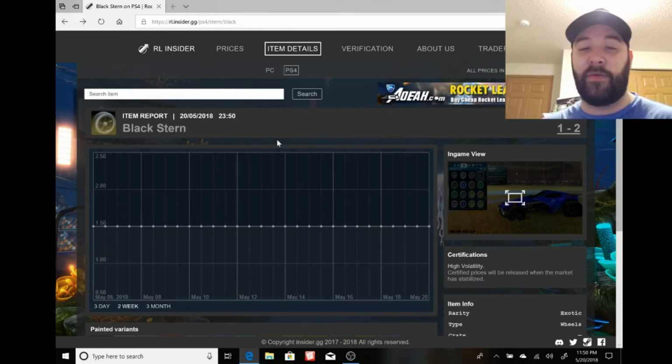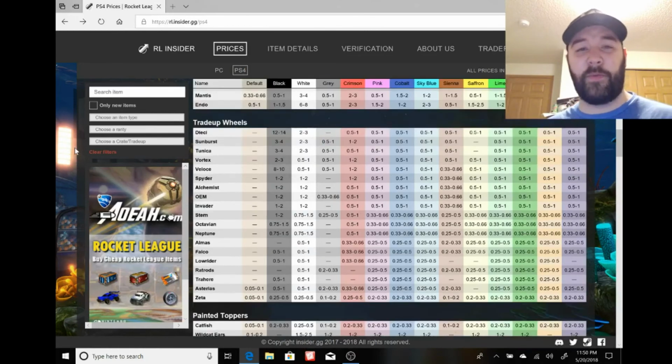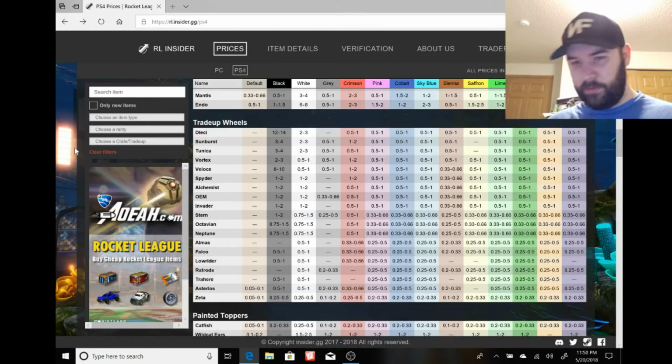Pick this up now for 1 key, if you can get it for 1 key. Most likely you're going to have to pay 2, but maybe you can get it for 1. Just something small you can pick up for pretty much next to nothing. Sit on it, see what happens. That way, it's high reward, low risk.